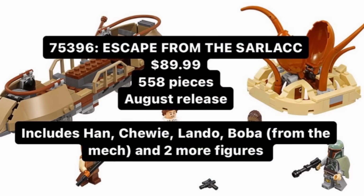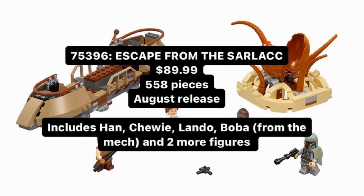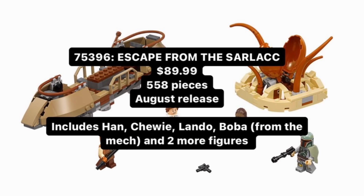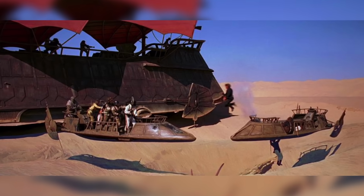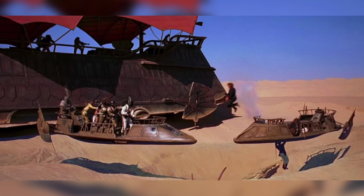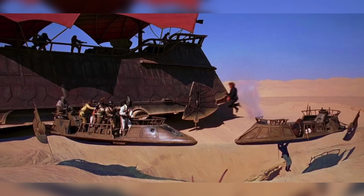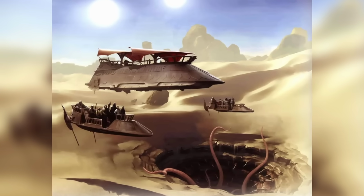And then the last set I'm excited for from this wave is 75396 Escape from the Sarlacc Pit. Yes, $90 for 558 pieces is a bit rough, although with that price, I am kind of expecting a lot. In this set, I wouldn't be surprised to see a Sarlacc Pit with an exclusive mold. That could potentially be a pretty large piece and drive up the price to $90, as well as 2 high quality detailed desert skiffs that again both could use very large pieces that could drive up the price.